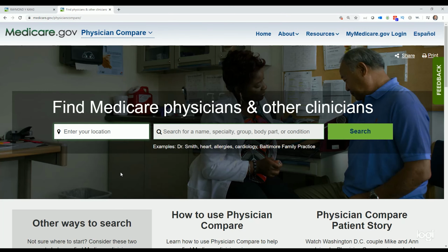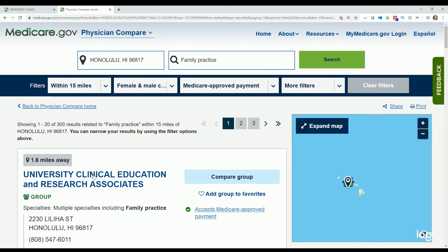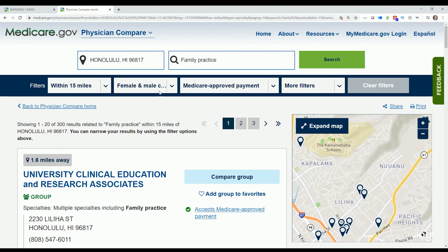For myself, I'm in Hawaii. So I'm typing in 96817. And you do have to put in here some kind of name or a specialty or condition in order for the search to go through. So I'm just going to type in here family practice, so that way we can get some kind of results. So within our 15-mile radius here, we are able to find about 300 physicians.